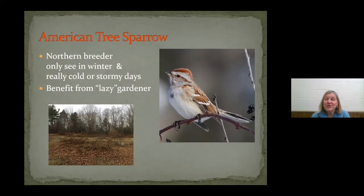American tree sparrow, they're a treat to get. You don't often see them. They're a northern breeder. They come down for the winter. And we only see them in our feeders in winter on really cold or stormy days. You know, that snowstorm when almost no other birds are around, we may get to see one. They have that little black dot on their breast. They're a really neat bird.